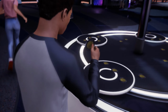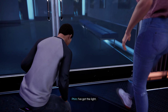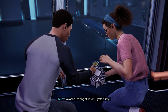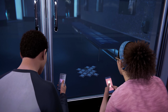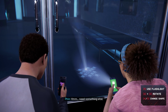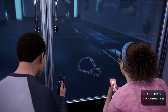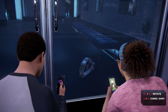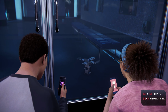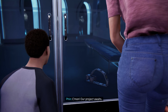And sticky on the back. Perfect for tricking a light-sensitive lock. I've got the light. Tell me when the sticker's pointed at the sensor, and I'll turn it on. No one's looking at us yet. Gotta hurry. Need something else. We did it! Come on! Our project awaits.